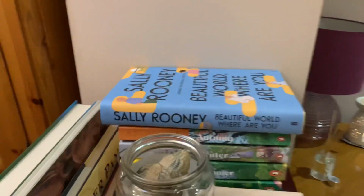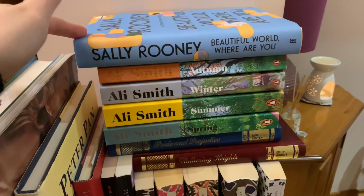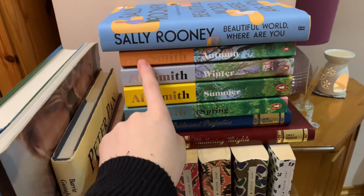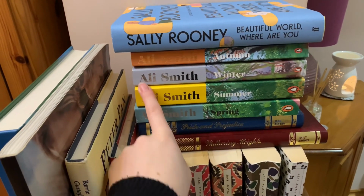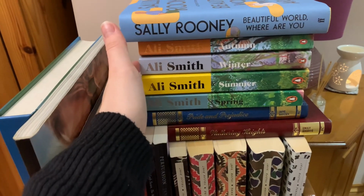Obviously, I spoke about Sally Rooney. I'm going to start to move these out of the way and then I can show you what's behind. Okay, so under that Sally Rooney, I've got the Ali Smith books. I have read Autumn. I'm due to read Winter before the season ends, and then Summer and Spring, so I have got 3 of these to read.